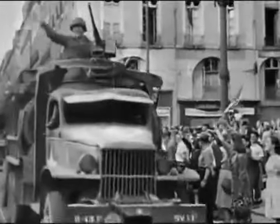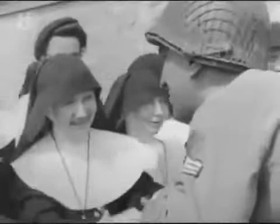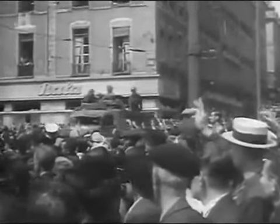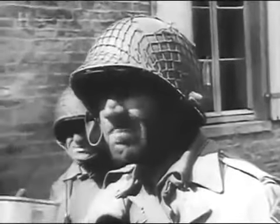For the Americans and the British, the crowds began to come out to welcome the conquering heroes. People really welcomed us going through these towns, villages. You know, they threw flowers, they gave us cognac, if they had any. Of course, we took all we could get.